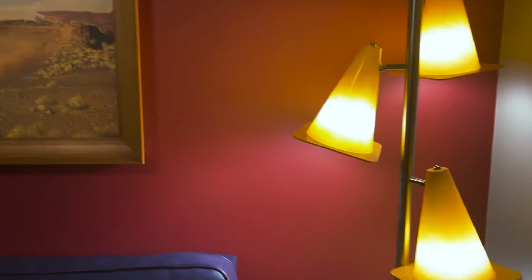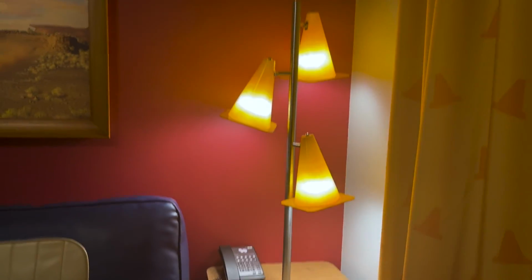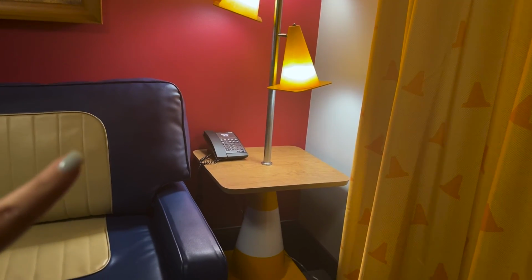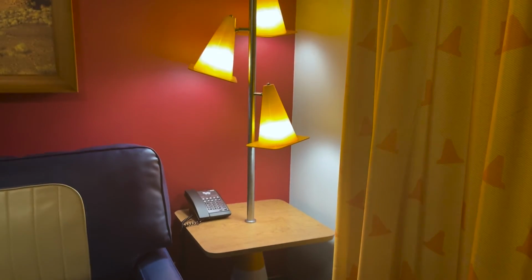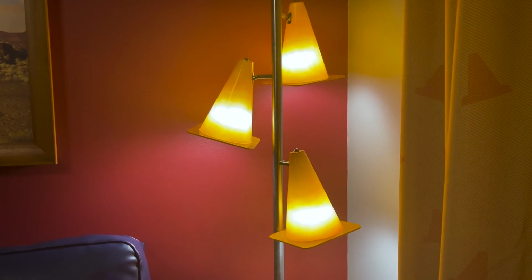In the corner next to the couch is the greatest lamp I've ever seen. So we have 3 cones. We have our phone in here, and then it's sitting on another cone. This is amazing. They are not individual. It's one whole lamp on and off. Our blackout curtains are covered in cones as well.